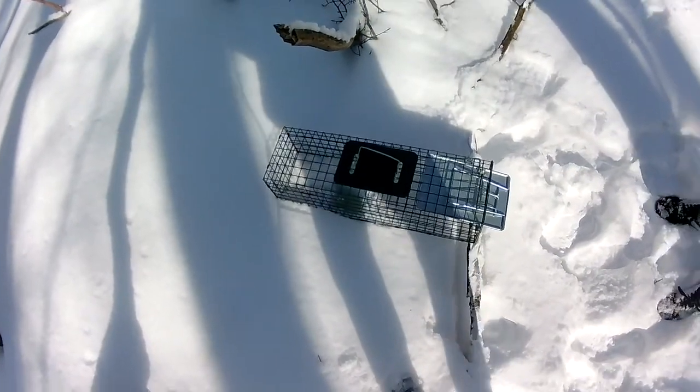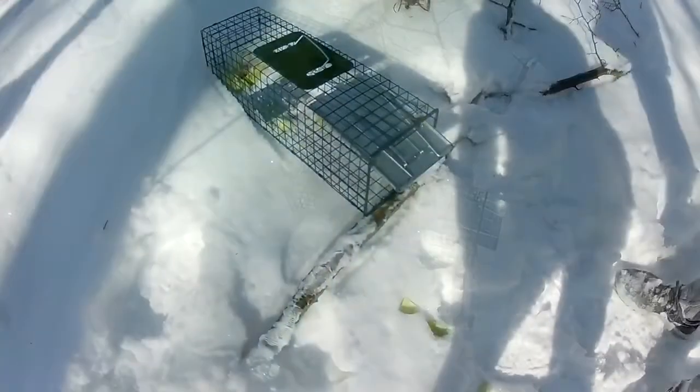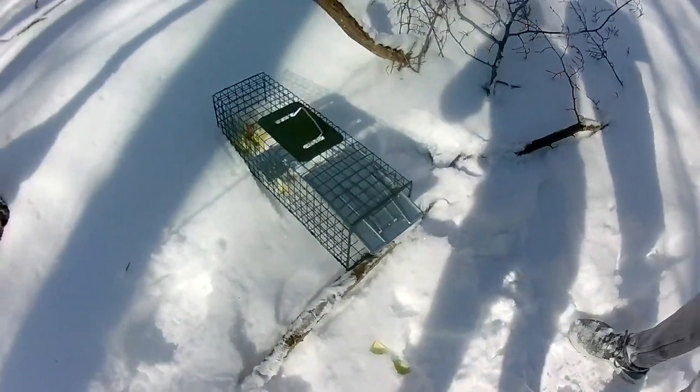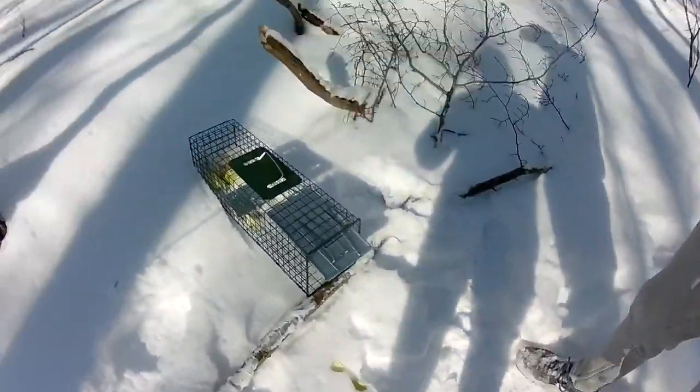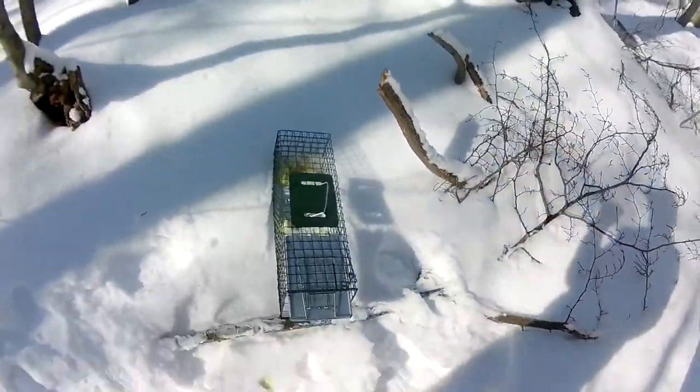Alright, guys, we got this new trap here. We're just gonna bait it with an apple and maybe some peanuts. We gotta bait it up a little bit. We got some apples laying around, some apples in the back, and then just a little trail going to the back. We got some peanuts in the back too. We just got it set up in the woods.